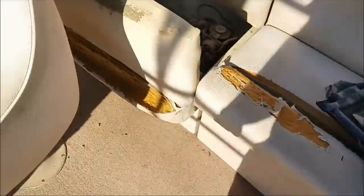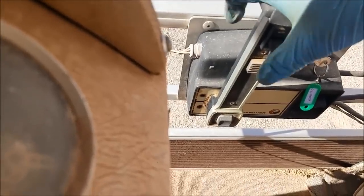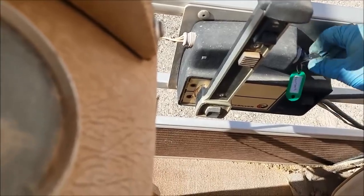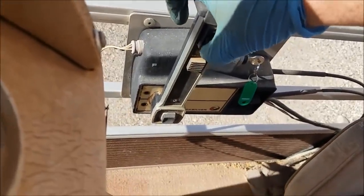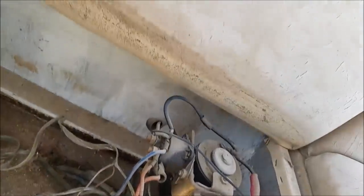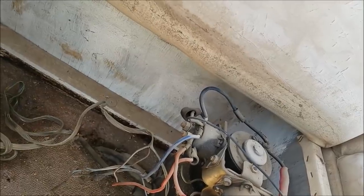Alright, battery's connected. Let's see if this works. No, it turns over. That's what I wanted. The power tilt is working. Yeah, I don't know what I'm looking at here. Motor's probably toast.